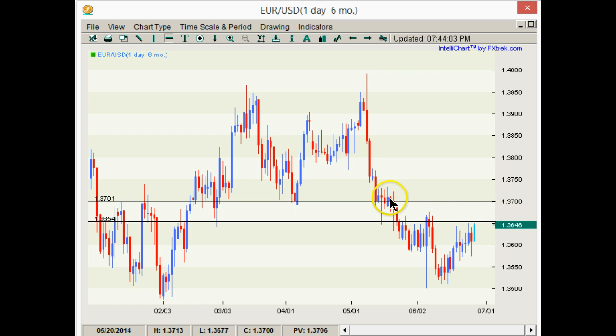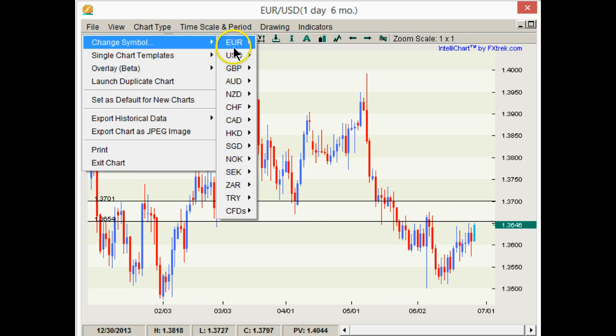For now, though, this 36.50, 37 level definitely looks to be like a pretty decent top of the range sell as far as the trade goes.